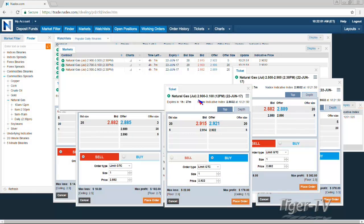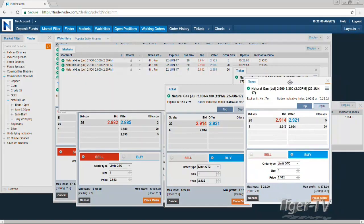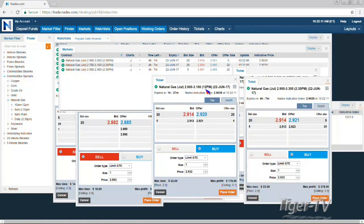So here it is. You've got 290 till 310, expiring at noon. You can see that these are identical bids and offers. So here's your noon, 290 till 310, and here's your 230, 290 till 3 o'clock. And look, they're barely off. They were just off by a penny for a split second.